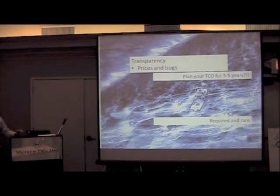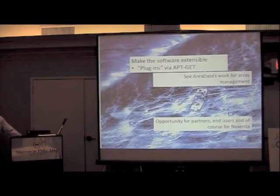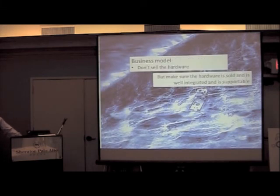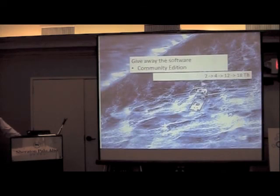So if I had to go back over it, we're not fully open source. We do give away a version of the product. We don't sell the hardware. We think that lends itself to openness. We do have these perpetual licenses.